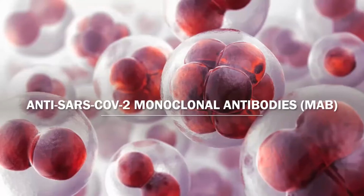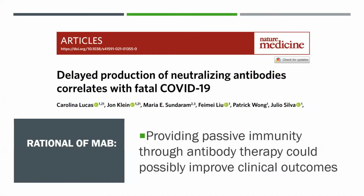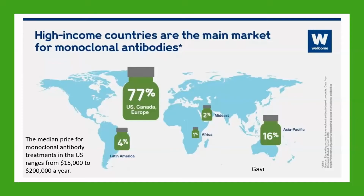Then I move on to the monoclonal antibody part. The idea is that it binds to the target of the virus, the spike protein, and once it attaches, it makes the virus harmless, preventing it from attaching to the ACE2 receptors on our body cells. The other rationale is that if a patient has a delayed production of neutralizing antibodies, it correlates with fatal COVID-19. So perhaps providing passive immunity through antibody treatment could improve the clinical outcome.